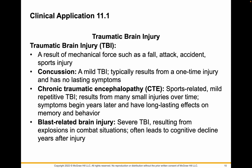So traumatic brain injuries, or TBIs, are due to a fall or some accident, oftentimes of sports, and you've probably heard of concussion. This is a mild brain injury, and it usually doesn't have any lasting symptoms. But if you have repetitive concussions, you can have CTE. This is where small injuries build up and accumulate over time and can have long-lasting effects, change behavior.